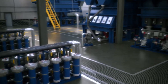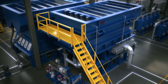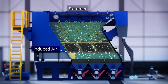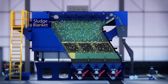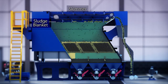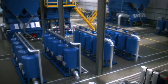As water enters the induced air flotation or IAF system, the effects of the EC reaction are further accelerated. Gas bubbles are generated by a small air pump, which helps lift the EC flocks to the surface of the IAF tank. Approximately 70 to 90% of this sludge is removed by an automated skimmer. The remaining 10 to 30% of the sludge settles onto incline plates and rolls down to hoppers in the base of the IAF system. At this point, 80 to 90% of the non-saline contaminants have been removed.